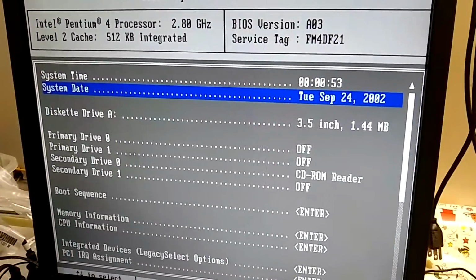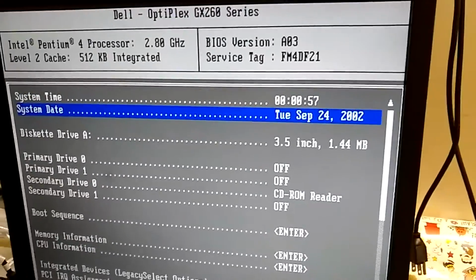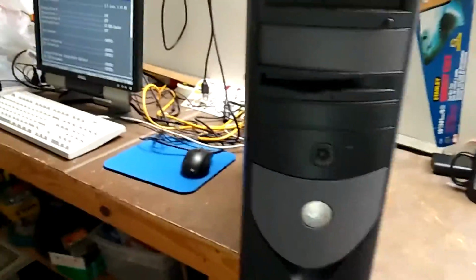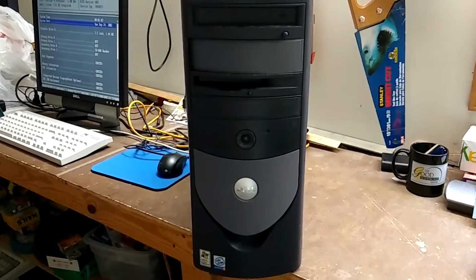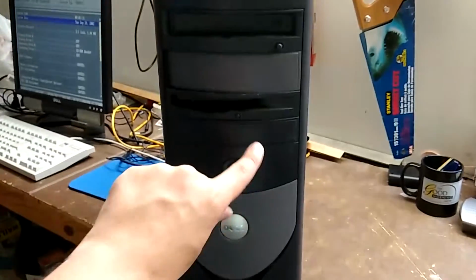And it is September the 24th, 2002, apparently, so I'm just shy of turning 13. But, again, no hard drive in here, so there's not much we can do with it at the moment. But I will be glad to do something with it someday. And at least it works.